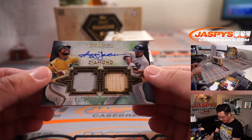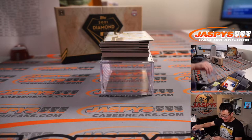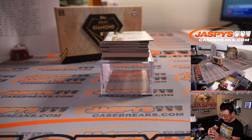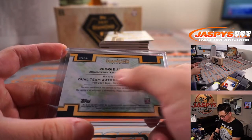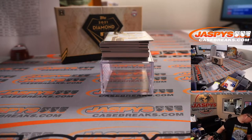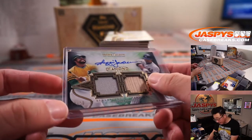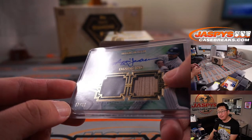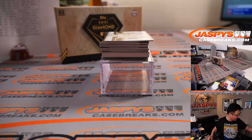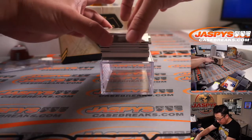Next up is a dual relic and autograph, Reggie Jackson. Featuring A's Reggie Jackson and Yankees Reggie Jackson. So the A's are part of the Seattle number block group. Oakland, there we go. And the Yankees are in the other number block group. And this is 3 out of 10. So, it's a randomizer between PJ, who has Yankees 3, and Martin, who has Oakland 3. So that'll be at the end of the video, along with the break credit randomizer.